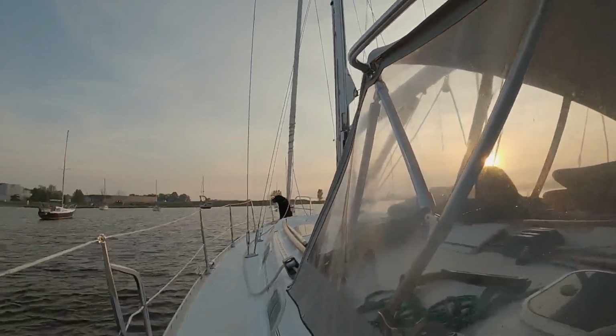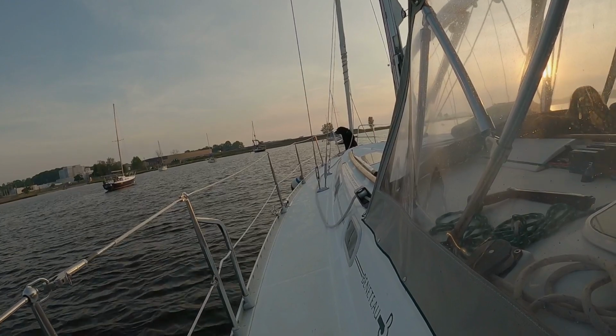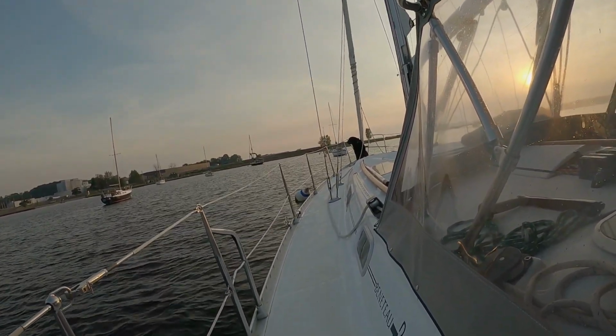But now we're back at our mooring, and our boat dog in training is just chilling up there at the front, just taking in the breeze. How cute is that?